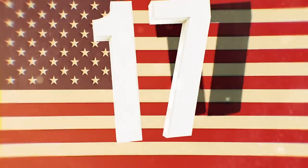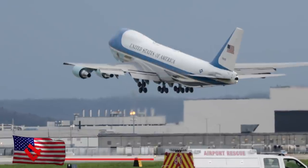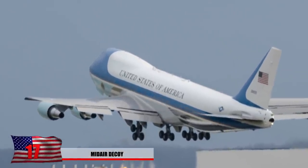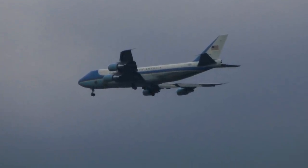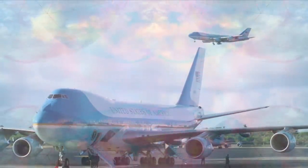Number 17. Mid-air decoy. There are actually two 747s that the president has access to. If one goes down and the president comes out safe, at least he'd have a backup. The second Boeing adds some cover support, and it acts as a decoy, so you won't know for sure which plane to attack. The bodies of both planes are strong enough to withstand a nuclear blast from the ground, and all the windows are armored.